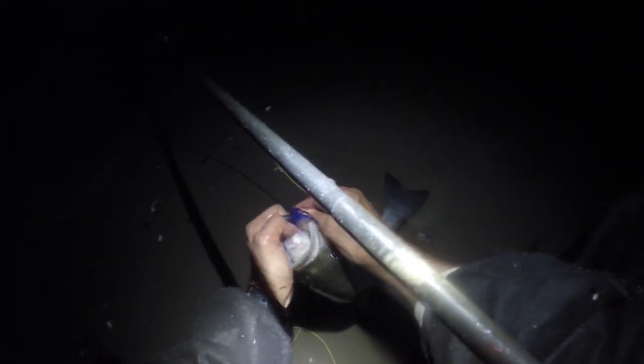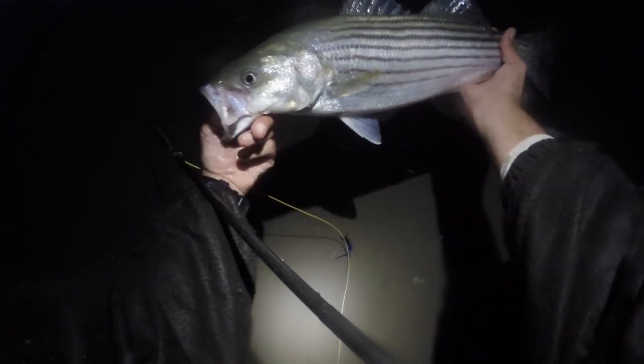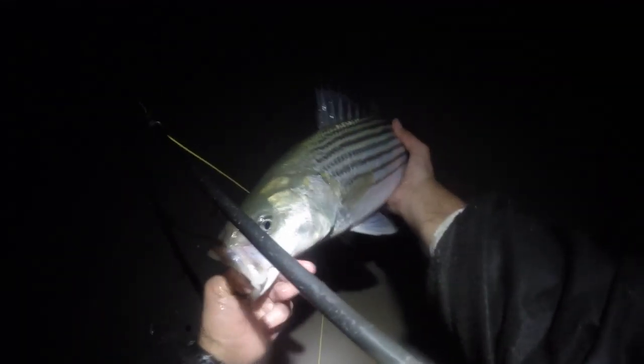Get my fly back. And get him on his way. He really took some nice lunges. Get him going. Gotta be 24. Yeah, he's bigger. Almost 26. All right, let's get him going. Maybe we'll get a few more. Or maybe not.